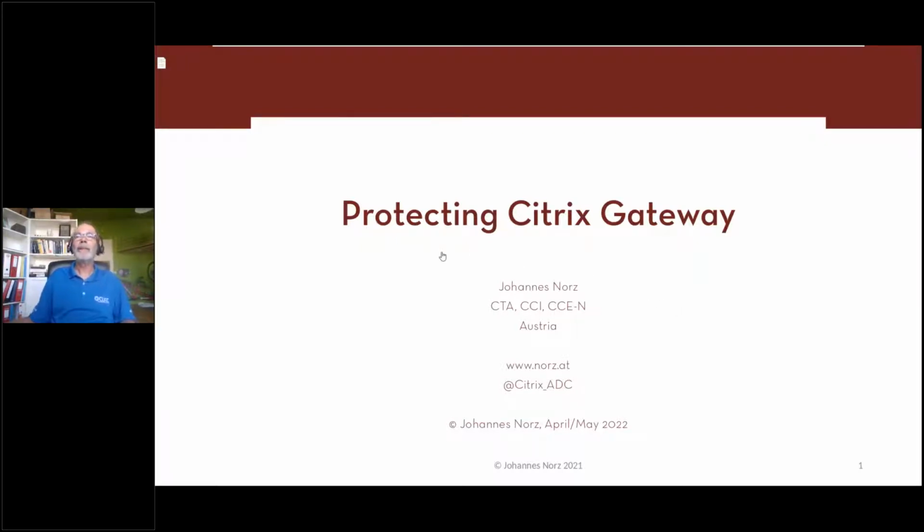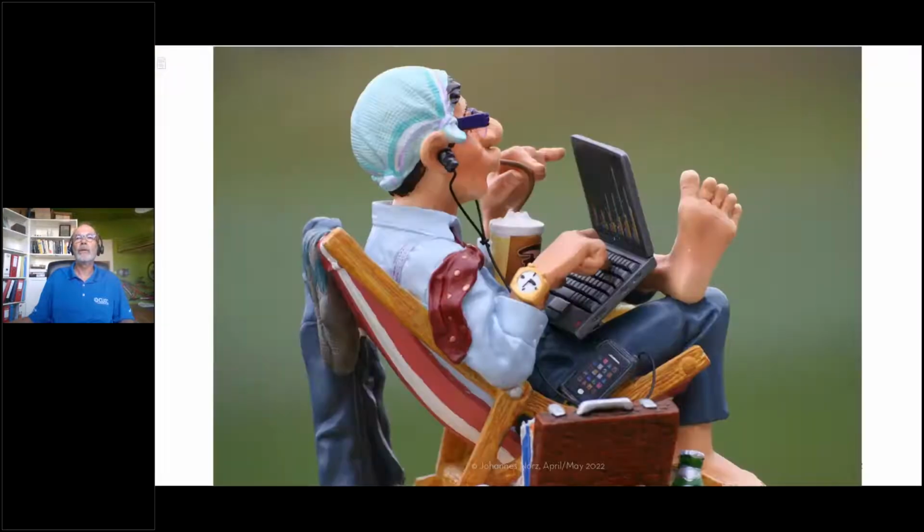So it's about protecting Citrix Gateway. It's about what to do, how to do, what can you do, what do you need to do, and so on.